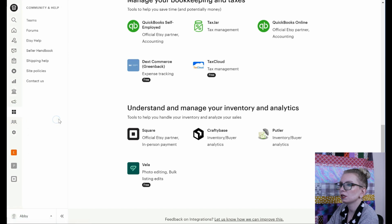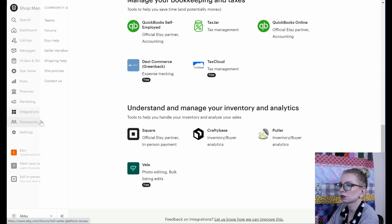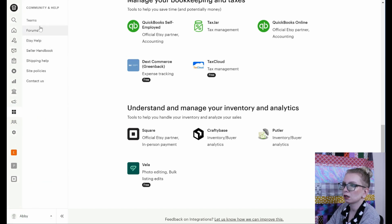The next thing is community and help. So this, where'd it go? This is where you can view things like forums or get help with things if you need help finding something. The seller handbook, again, I would suggest to take a look through that, maybe at the more recent articles, because some of the older ones are kind of eh.